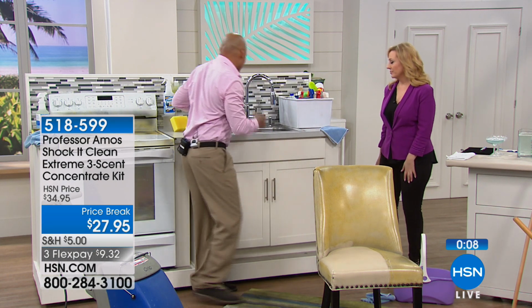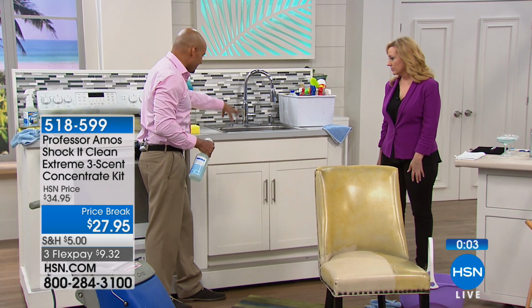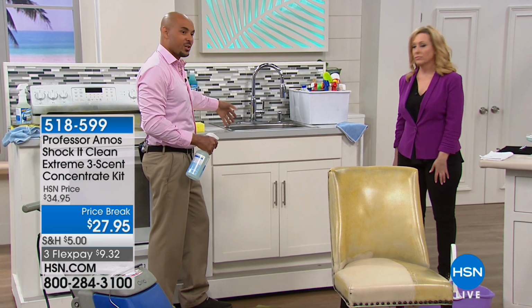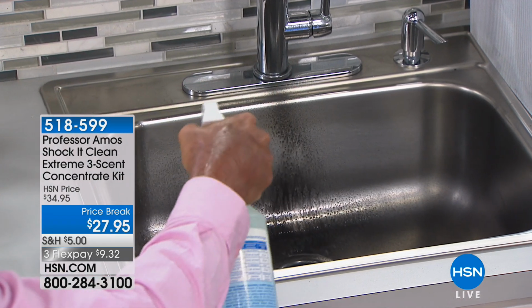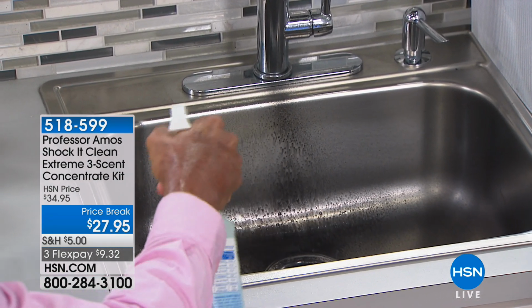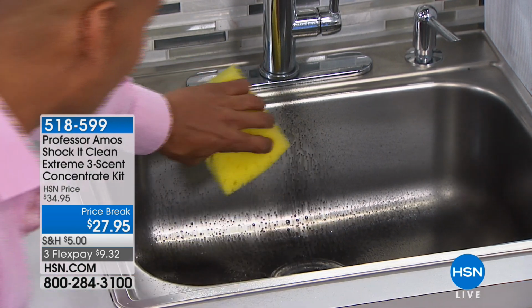All right, so in the kitchen, we got stainless steel, we have aluminum. I just want you to qualify, and it's all the grime that's been solidified on your kitchen sink. Maybe it's hard water, maybe it's rust, iron and mineral deposits built up in there, soap scum residues. What about oil from cooking? That too. Like I said, any oil byproduct, Shock It Clean will break down the molecular structure.